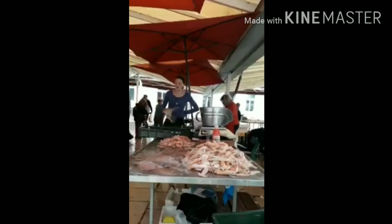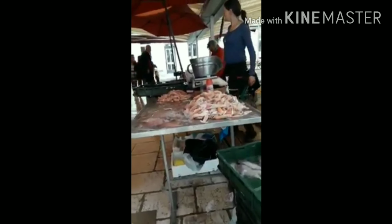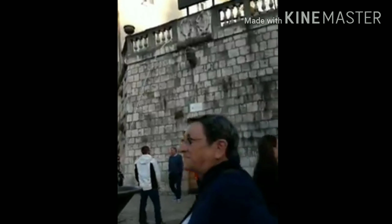They call them prawns here. Oh, that's what they call prawns. The USA would call those langoustine. A lot of other Europe they call langoustine. That's amazing.